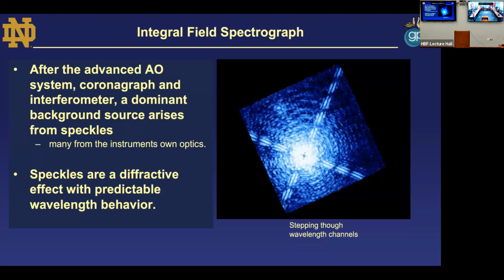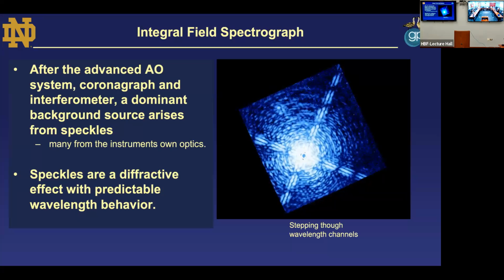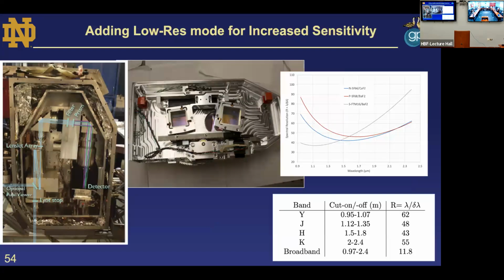But the closer you get to the central star, the less distance something moves for a given wavelength range. In order to achieve a higher wavelength movement, we are borrowing an idea developed by Keck on OSIRIS to put in a broadband mode. This will operate at an R of 11.8, but it will operate all the way from Y to J to H to K band. So everything from 1 to 2.5 or 2.4 microns in a single shot.